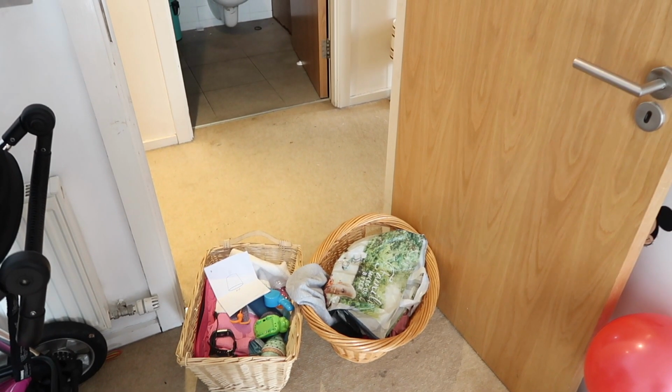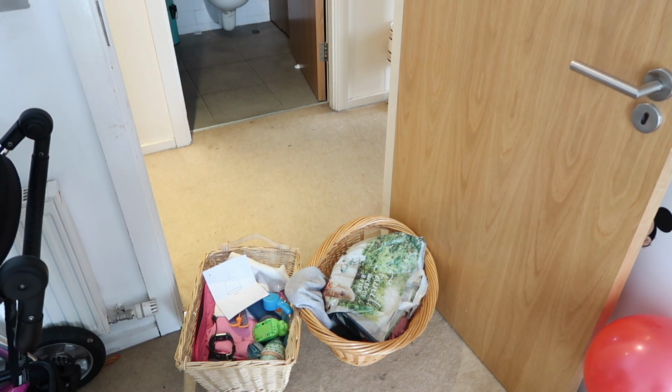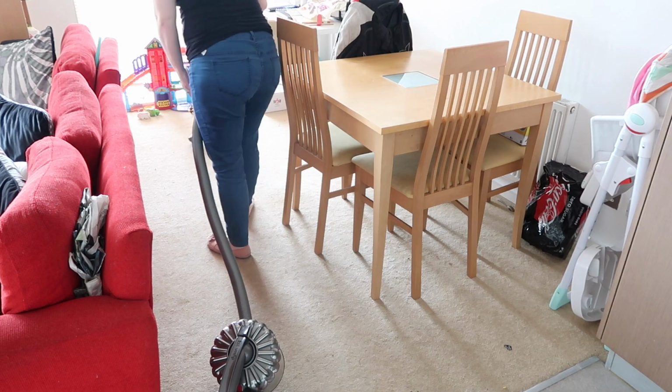So these two baskets down here need to go to other places, mainly back into the living room, and then the stuff in this bag here needs to go in the rubbish. And now I'm just going to Hoover.